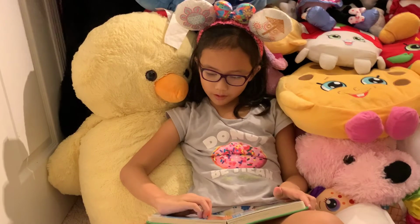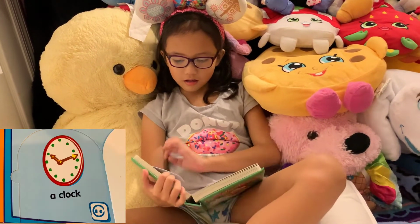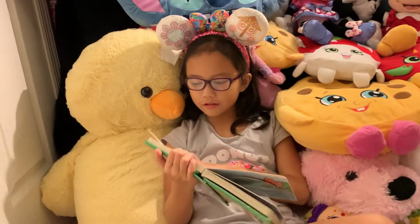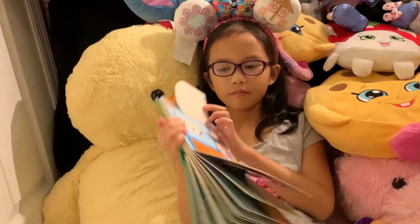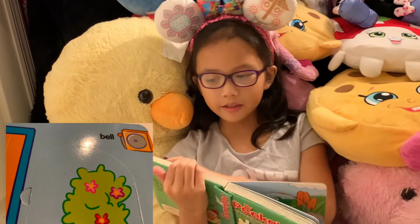And 3, 2, 1. Boom. Oh, plug. Oh, and there's the plug. There's a plug inside the school. Oh, and there's a bell up there. I didn't even see that.